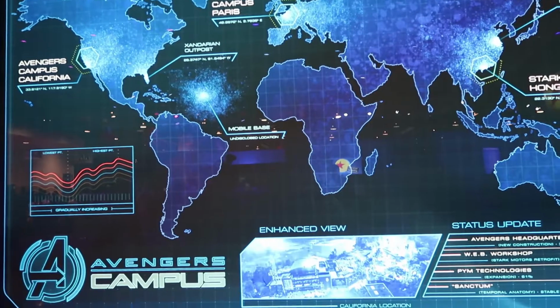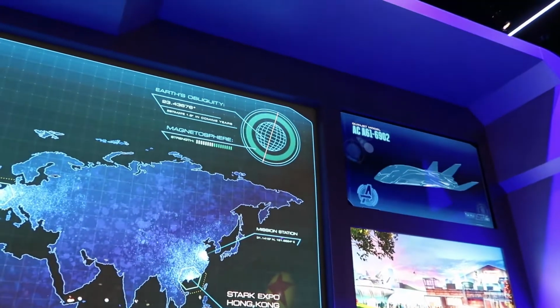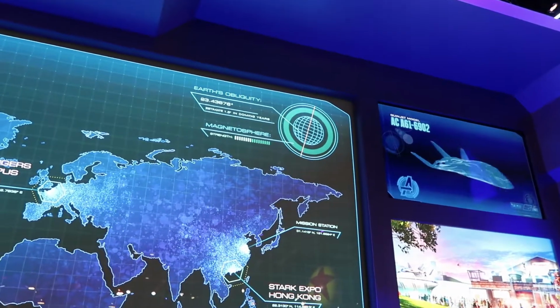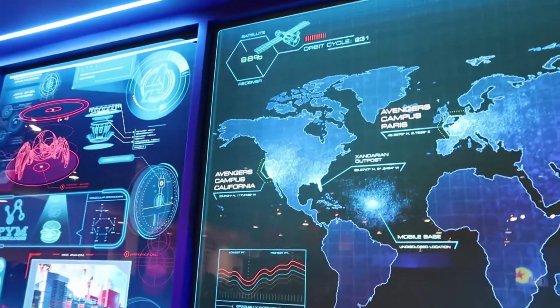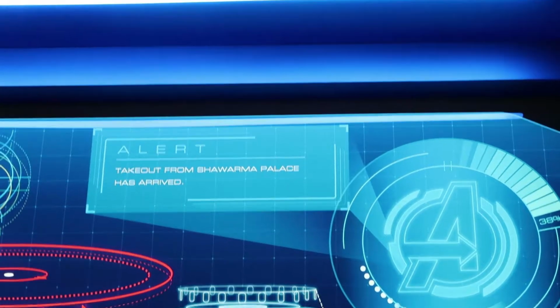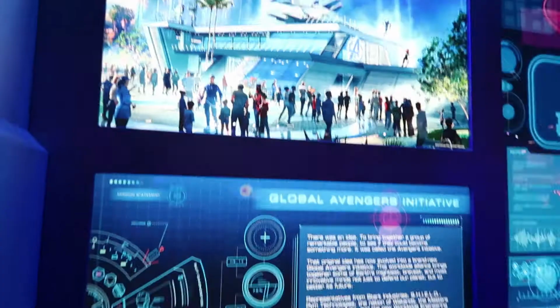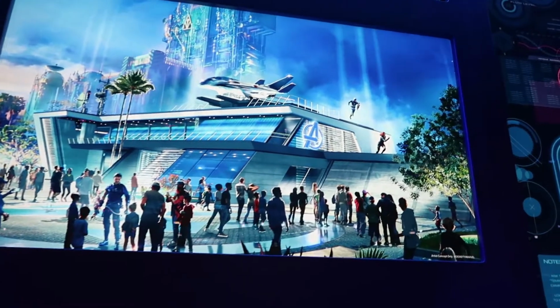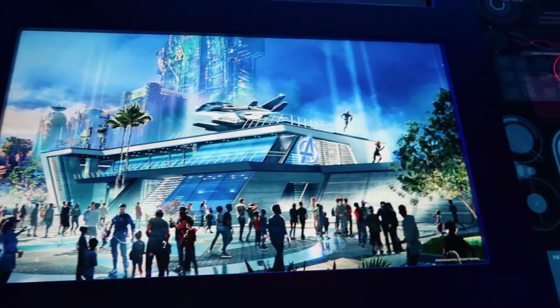I think that might be the Disney Cruise Line. And then they have that other mission station over there. That's Shanghai. So it's actually kind of interesting. Looks like they're trying to bring Marvel to every single Disney experience they have around the world. I don't know if you can see that, but it says takeout from Shawarma Palace has arrived. So they're showing off the new concept art for what the Avengers Campus will look like here at Disneyland, California.